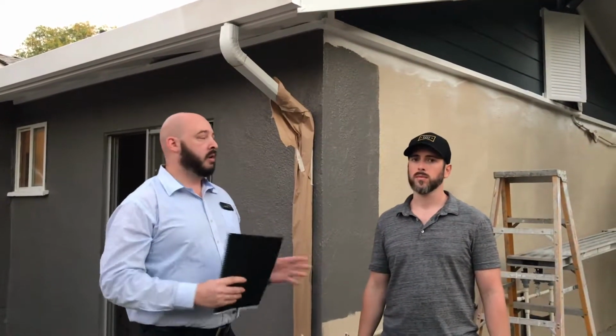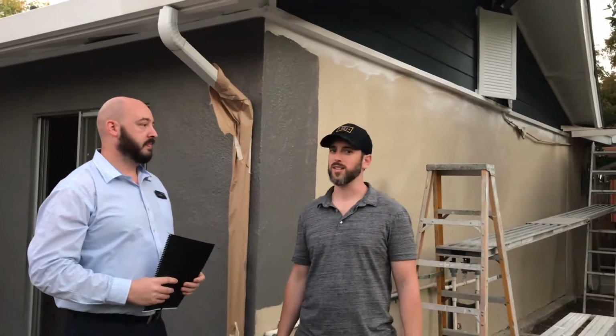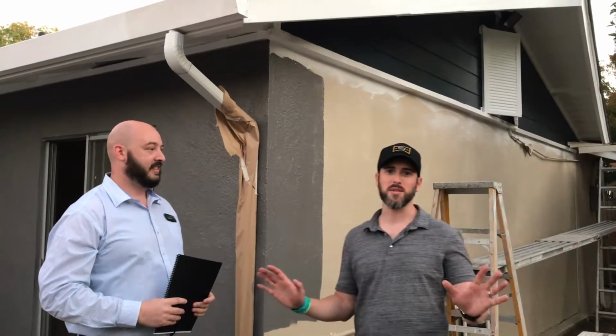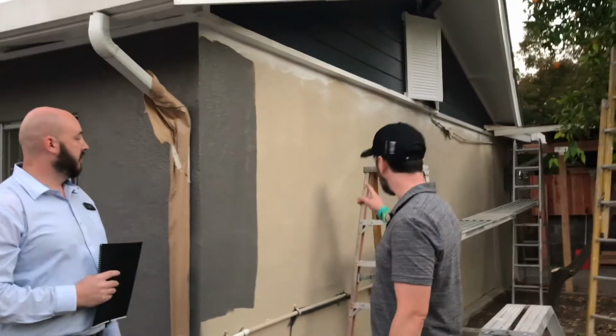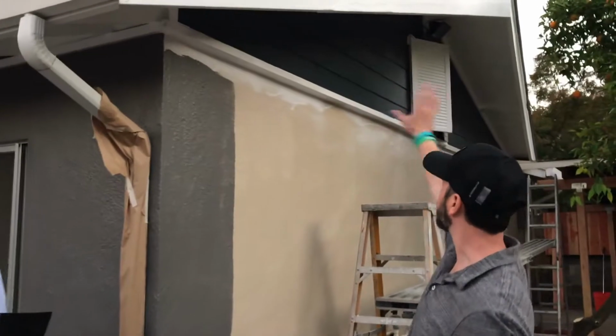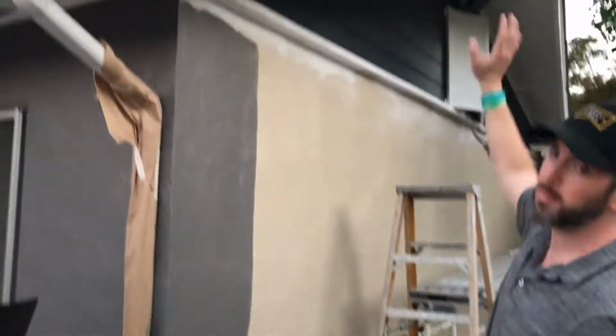Absolutely. All right, so here we are in the backyard and we're discussing the exterior of the home. Mario, can you talk a little bit about the kind of ROI someone can expect on paint? Yeah, man. ROI on paint, best bang for your buck. You got to have a good painter. So this is the old paint color. This is actually already new, so you're not going to be able to see, but just imagine that color all the way up. That's what it looked like.